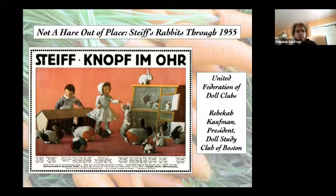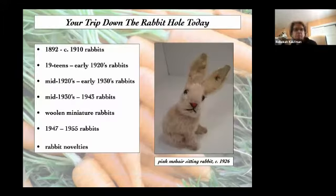What you see here on this front page of our presentation is a wonderful print ad from Steiff from about 1913, and you can see their wonderful children dolls playing in a rabbit hutch. And I hope that gets you in the mood for this wonderful conversation.